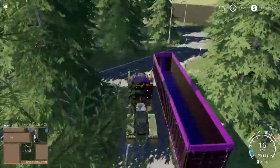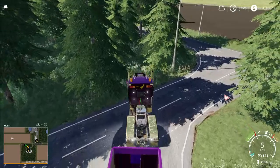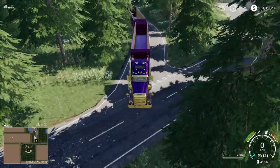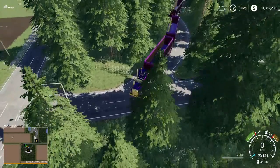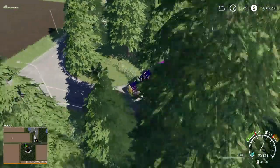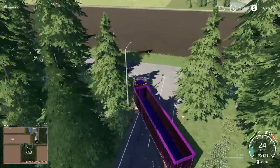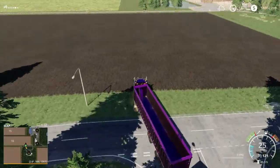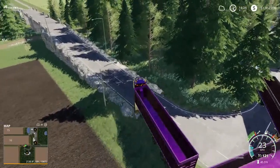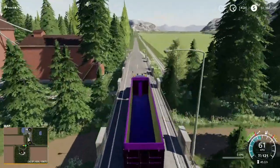Let's see if I can do this. If I actually get that third one to hook back up again, I will be rather impressed with myself. Oh man, I can't even see it. There it is. Oh, look at that. I got it. Sweet. All right, now to get the heck out of here. Whew. All right, well, mission accomplished.